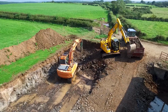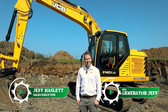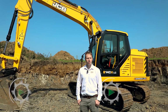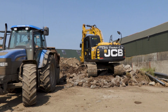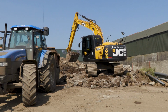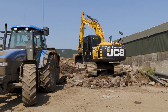So we've asked Generator Jeff, as we're now calling him from our lockdown show, to come up today and give us a little bit of talking to about this particular digger, what the changes are. So today we've brought it on to a farm and an agricultural contractor who is digging with the JCB brand, but he's digging with a 131. So Jeff, start talking, boy. We need to know all about this digger and what makes it so special in your opinion.